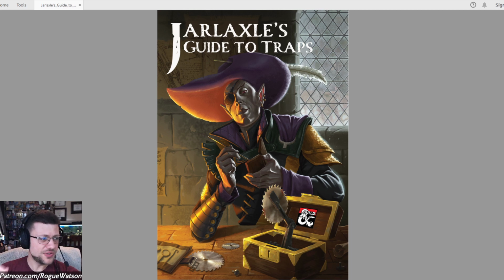All right, so pros, the art. Fun black and white art that showcases many of the trap designs. That's really, really cool to see. So much of the art as I was flipping through this supplement, really, really impressed with it.